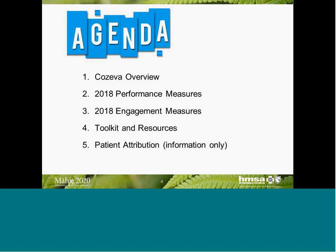So now that we're well underway with all of our POs fully integrated with payment transformation, based on feedback from all of you, we've implemented some changes to the payment transformation program for 2018. And today I'll be sharing with you the changes that affect measures that have been carried over from Pay for Quality, as well as measures that are new for those of you who were on Pay for Quality through the end of last year.